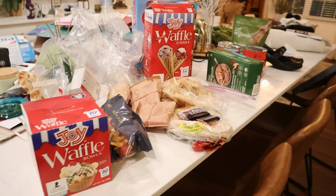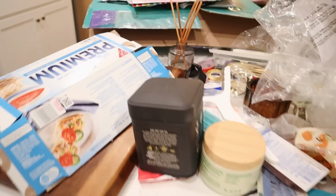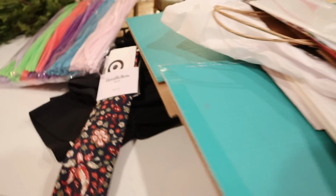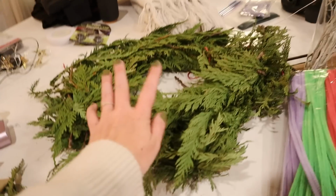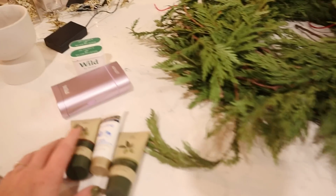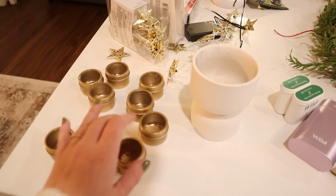So starting off in this corner, we have all the food we'll be getting rid of, a bunch of trash and recycling. This literally takes up like half of the island. Then over here, it's a little bit hidden, but we have the things that we're going to return. We'll be passing on those pipe cleaners. We'll see if we can revive this, but if not, it will be going in the trash. And then we have a number of items here that we'll be either repurposing or passing on to friends.